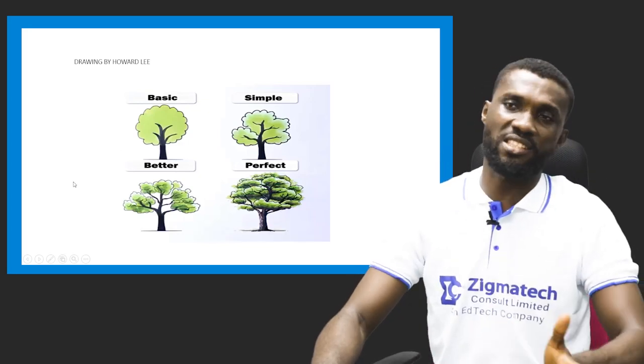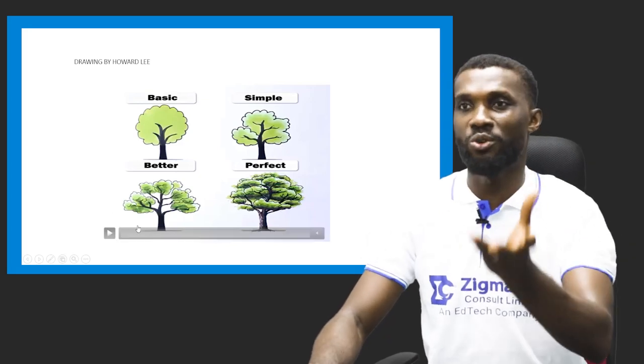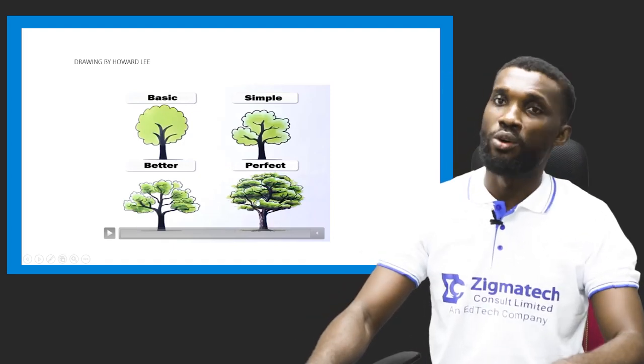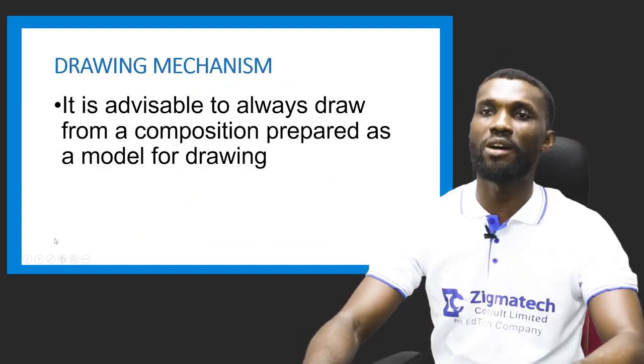The basic is just simple. The simple one is just there. The better one has some branches, but it is not full. It is lacking a lot of details, and then you have the perfect product, which is that last one. All right, now let's continue.